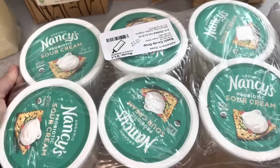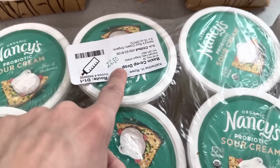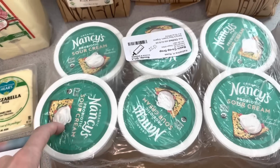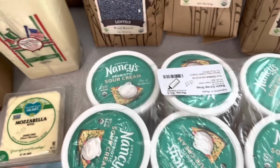Erin is still enjoying sour cream. And this 6-pack is $23.80 for all 6 of these. I did not break down the individual prices, but you can look on Azure's website and see how much it costs or price compare with your local grocery store.